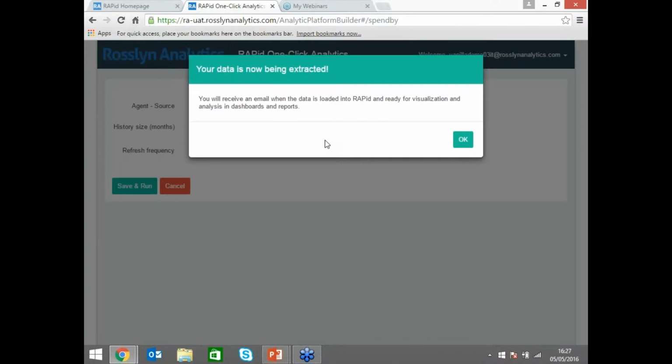Another question that came in was, oh sorry, we're back to being extracted, so we'll come back to those questions. You can see on the screen here there's an acknowledgement that the extraction has been started and the data is being downloaded from SAP. Once data is ready, we'll email the users specified here to let them know that the data is ready in Rapid for you to look at. I'm going to leave the stage and give the control back to my colleague, Paul.